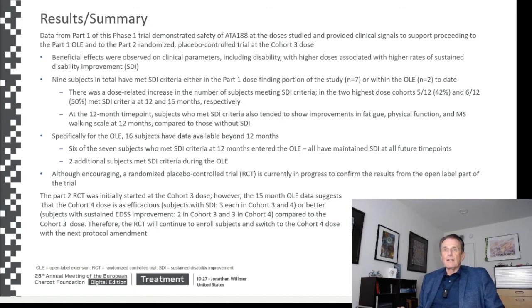Although encouraging, a randomized placebo-controlled trial is currently in progress to confirm these results from the open label portion of the trial. Initially, the study was started at the cohort 3 dose, but these data have enabled us to move to the cohort 4 dose with the next protocol amendment.